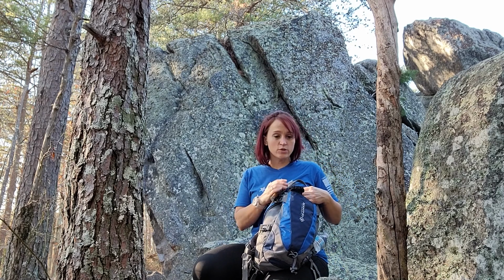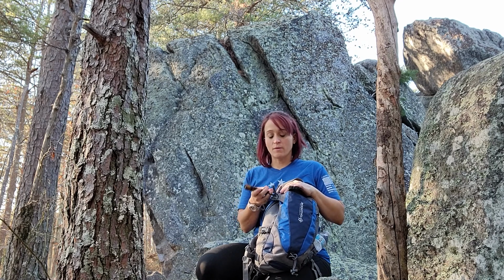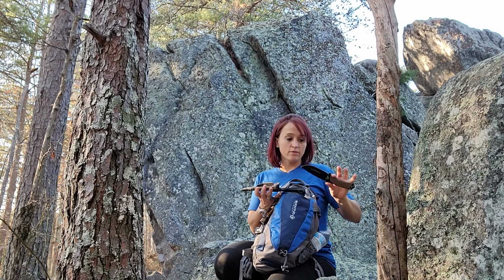It's just a small rechargeable light I keep in my rig and just toss in my bag when I'm heading out on a trail. Again, there's zero reason I should be out here after dark, but if I am, I want to be able to see things. I also bring, it's nothing fancy, just a basic survival knife.